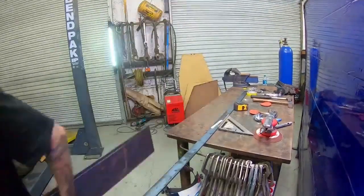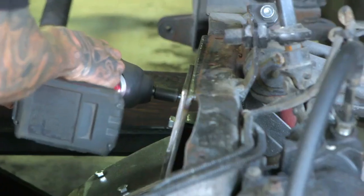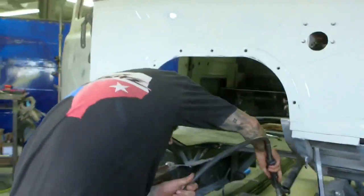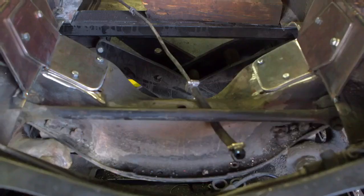Also gonna trim the frame rails to make a little bit of room and then plate it, boxing it in. That way when I do get this motor in here, I can go ahead and build my motor mounts as well without having to pull it back out again. Everything's done, frame's boxed in, motor mount plates are made and ready for the motor.